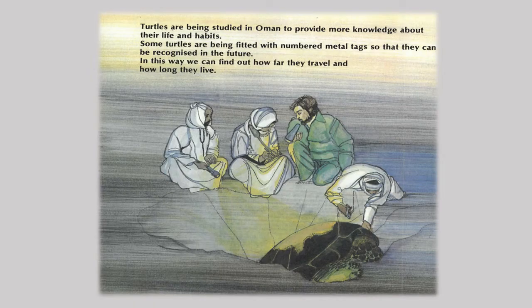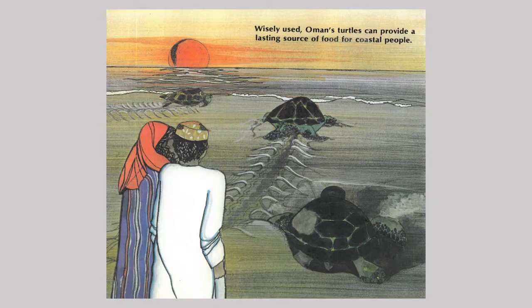Turtles are being studied in Oman to provide more knowledge about their life and habits. Some turtles are being fitted with numbered metal tags so that they can be recognized in the future. In this way, we can find out how far they travel and how long they live. Wisely used, Oman's turtles can provide a lasting source of food for coastal people.